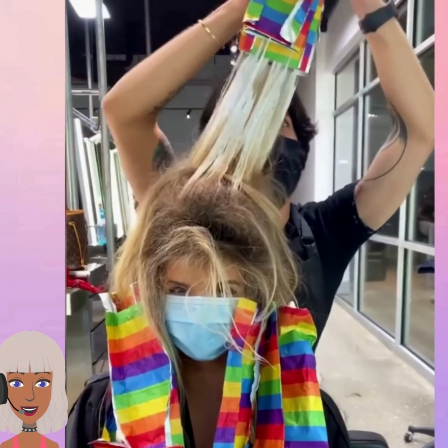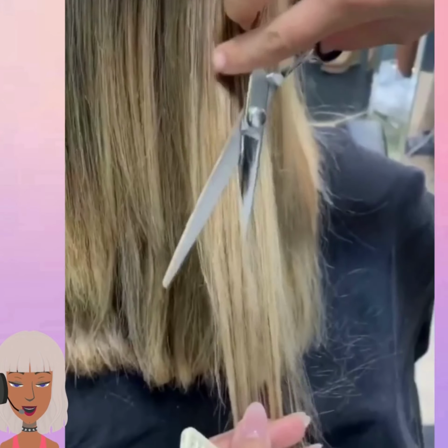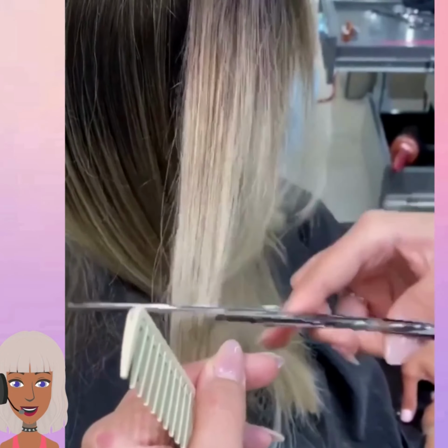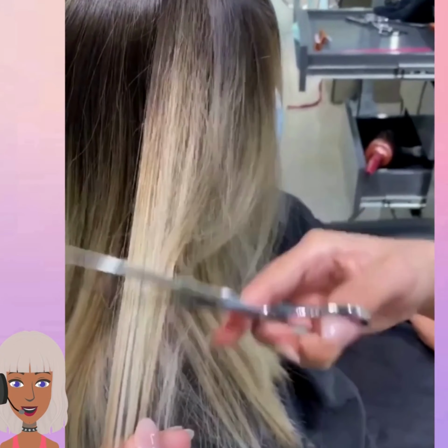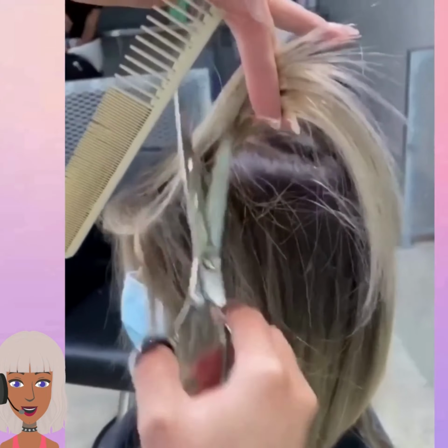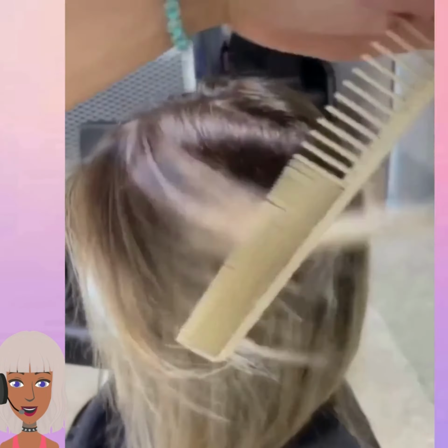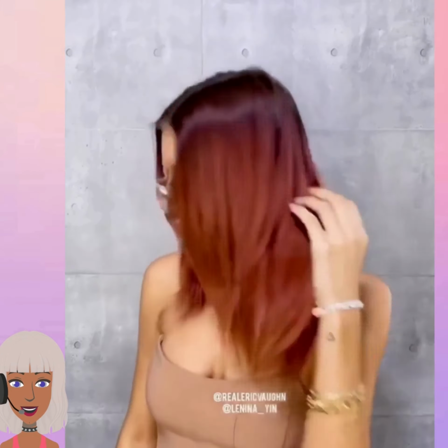So then we move into another hair color change for this next transformation. Looks like she's getting very slight layers put in as well. So there is the before and there is the after. Beautiful layers, love the color as well. Absolutely gorgeous hair change.